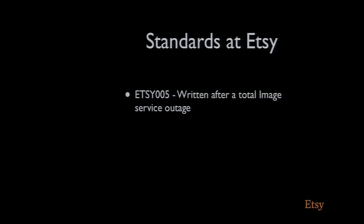Next, we have rule ETSI 005. This is written after the total image service outage, which is sending action restart to a core service. We've defined a list of what we consider core services. So this would be, for example, Apache, MySQL, Memcached, PostgreSQL, things like that. If you want to send an action restart to NTPD, we don't really care.